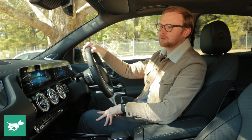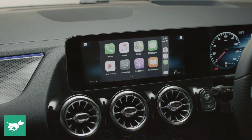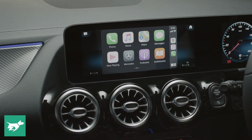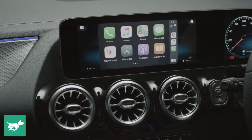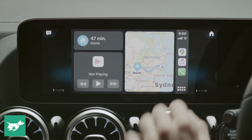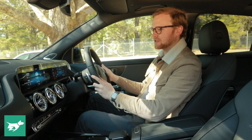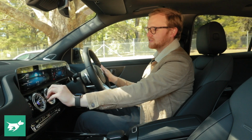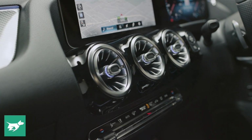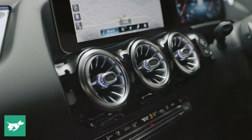Now, these screens are hooked up to an optional Burmester stereo in this car that sounds really good. But you get other cool stuff like ambient lighting, which is set to like a violet color at the moment in this car that also looks nice. And broadly, I think that tech integrates pretty well into the broader design of this dash. We have these really cool aviation style air vents here that also have that ambient light shining through them, so they're functional and quite beautiful in my opinion.